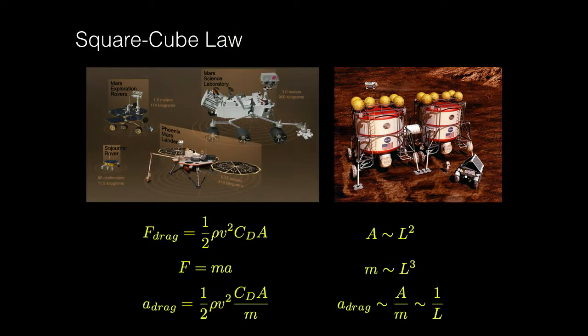Now, we want to land things that are a little bit bigger, and this is the part where if you guys could sort of grab onto the side of your chair and hold tight, because we're about to do some math.